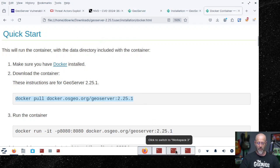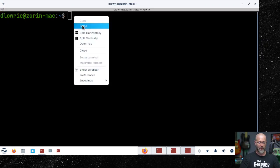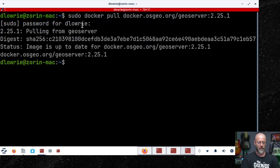I'm going to put it here. I'm going to grab that and paste that in. I'm going to Control A, go back to the beginning. Don't forget to sudo that and fire it off. Type in your password. I always forget my password. I think that was right. Yeah, cool. Now I've already got it pulled down, so that's why it's saying, hey, you're already up to date. But if you weren't, you'd be good to go at this point.